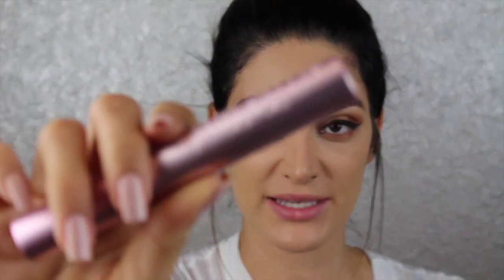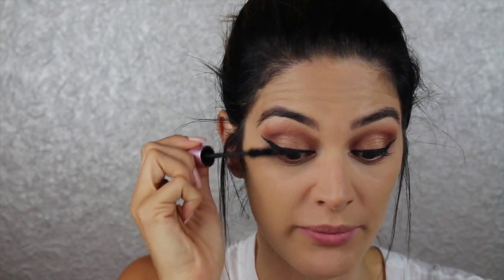And then, of course, with my Too Faced Better Than Sex mascara, the same mascara I always use, I'm going to go ahead and just put a couple coats on my lashes. Just prepping my lashes for some false lashes.